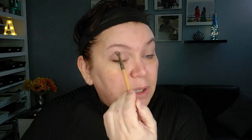All right, you guys. Let's see. What am I going to start with? I'm going to start in my crease today. I usually don't do that. I'm going to start with my crease, and I'm going to use the shade Countess right here in my crease. And you know what? I'm doing this eye so that I can look in my mirror and you can still see it. I'm so used to doing this eye off camera. So used to it. Just patting that in my crease.